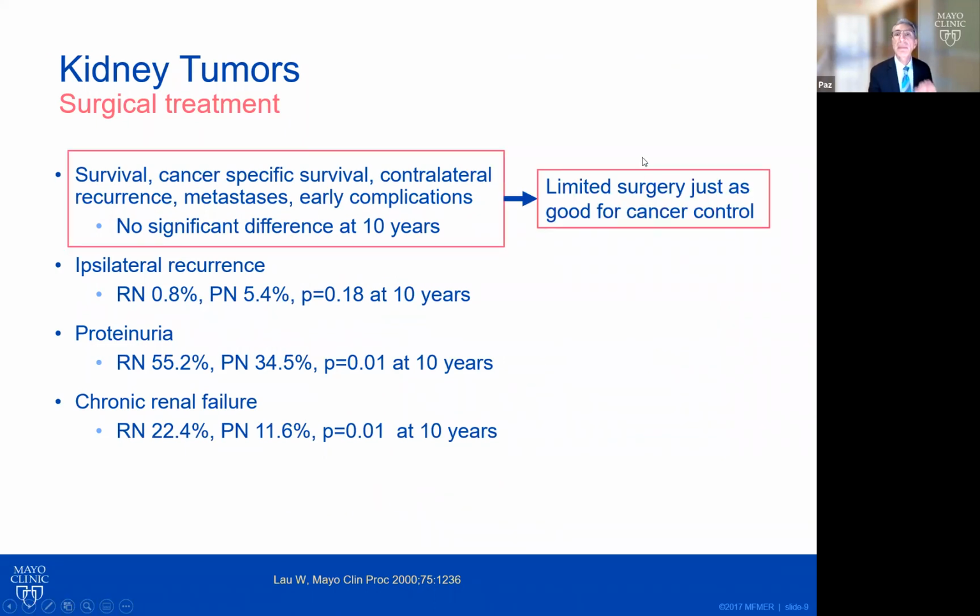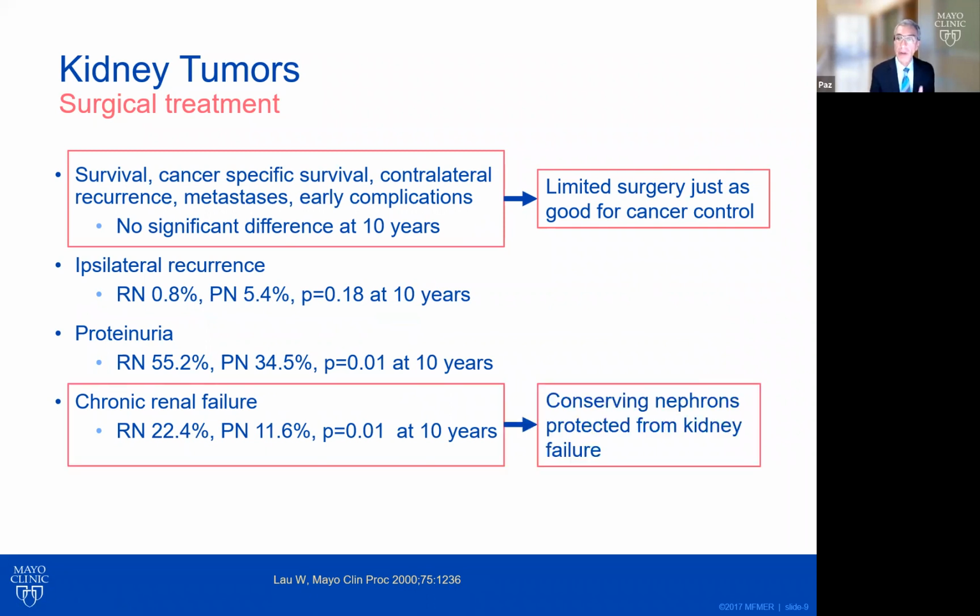One is that the limited surgery, that is the partial nephrectomy, was just as good for cancer control as a radical nephrectomy. By a tiny margin, the difference was better for the radical nephrectomy, but it was not statistically significant. And the other very important element is that when they looked at how people's kidney function fared, there was a huge difference in that the people who went on to have chronic kidney failure were twice as many in the radical nephrectomy group.